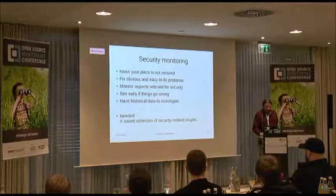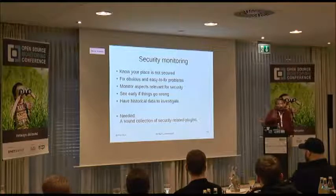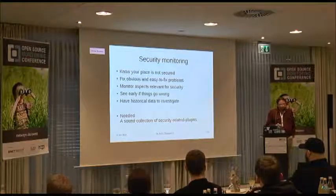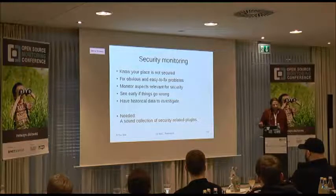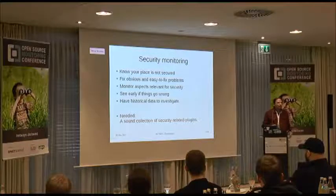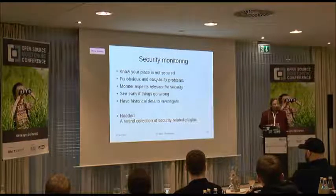And the outcome: there are these monitoring plugins, which are basically the core of Icinga or similar monitoring. And I would like to have a second suite of security-related plugins, which could also be part of the monitoring plugins.